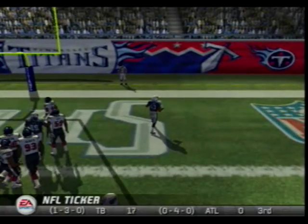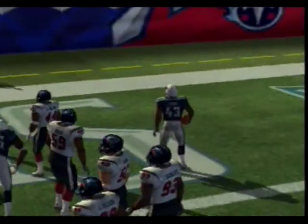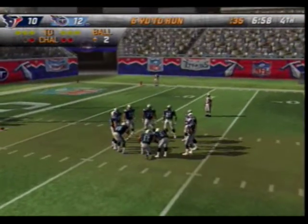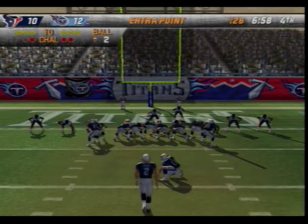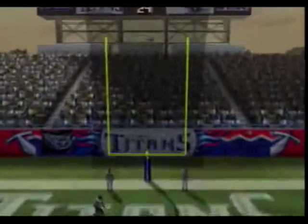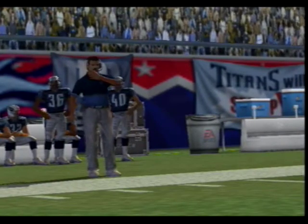Touchdown, Titans. Touchdown, Tennessee. A tremendous effort getting it into the end zone to grab the lead. Crosby comes in for the extra point. The extra point attempt is good. After the touchdown, the score is 13-10, Titans.